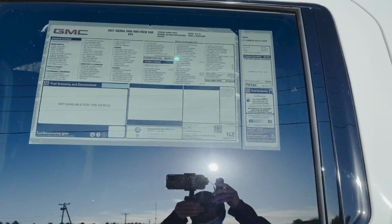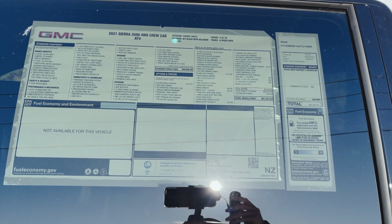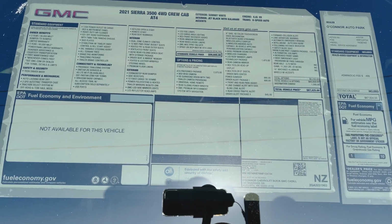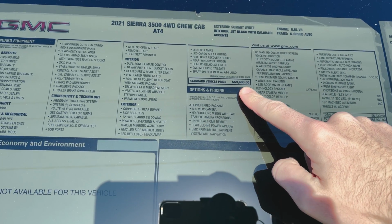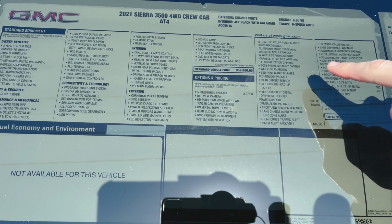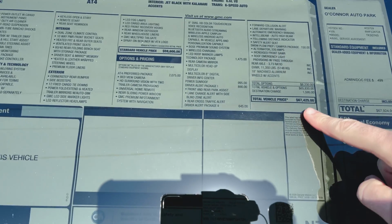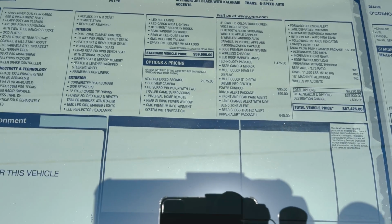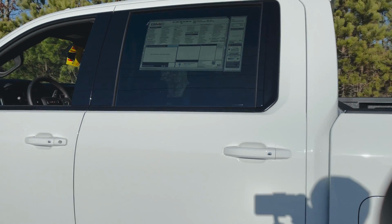Now, I am shooting this video in 4K, so if you want to pause the video right now so you can see everything on the window sticker, feel free to do so. You should be able to see everything. Ignore this addendum. This vehicle was swapped in, so that's why you're seeing a different dealer there. But I will note, you can see the standard vehicle price is $59,600. The AT Preferred package was added on. The technology package was added on. Power sunroof, driver alert package 2. You can see with everything that was added, this brings the total vehicle price to $67,425. So keep in mind when you're building one of these out, options are a huge impact when it comes to the pricing of the vehicle.